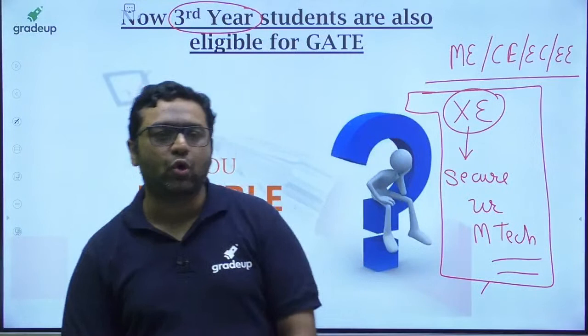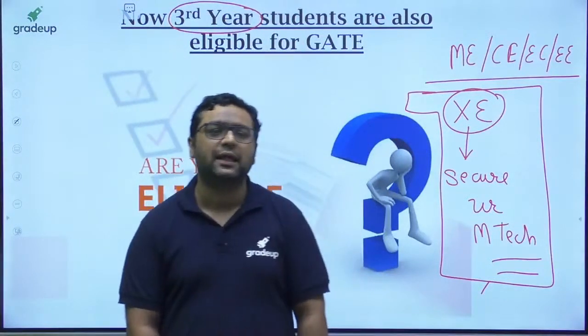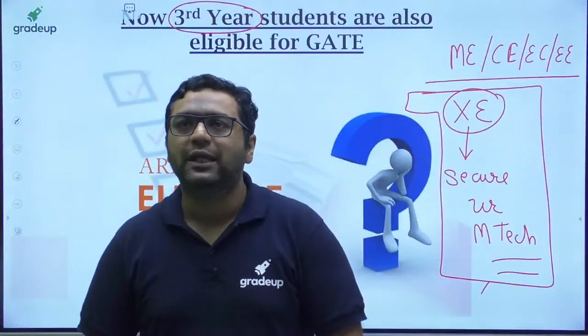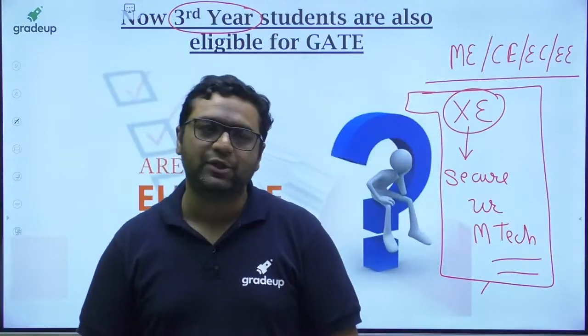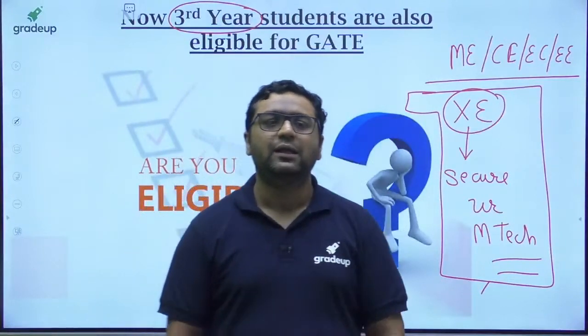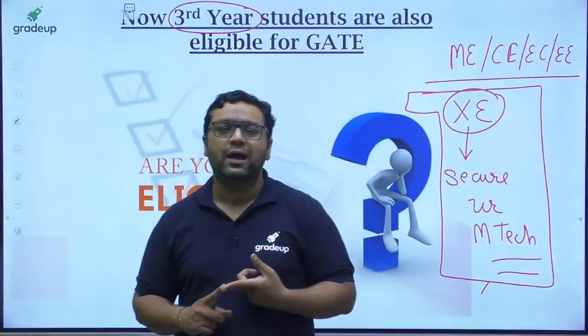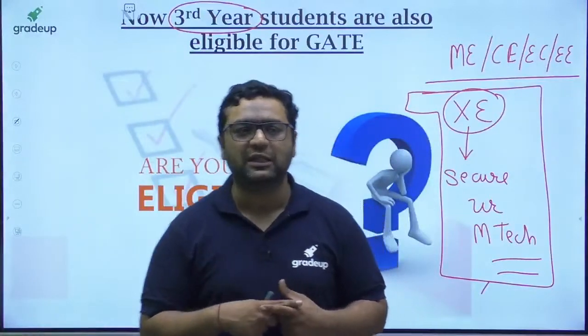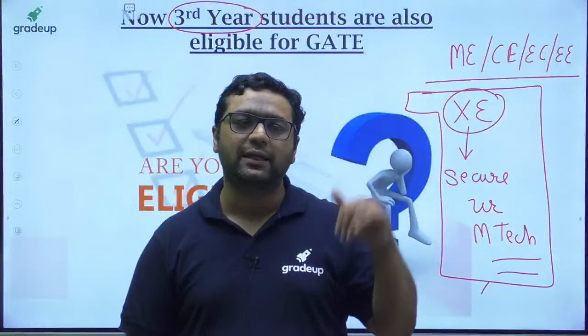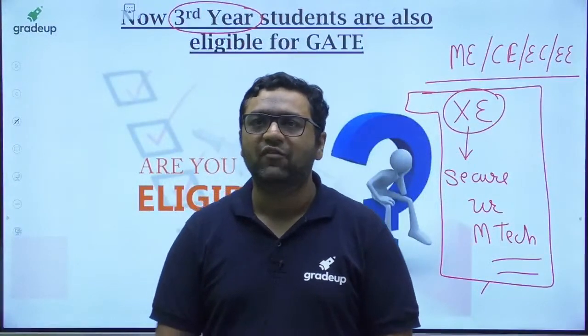Dear, if I talk about the minimum score in terms of GATE score, if you are getting more than 450, then you will get admission in some of the lower-ranked NITs at the very least. Like you can go for NIT Jalandhar, NIT Hamirpur, NIT Jamshedpur with fewer marks. These NITs definitely take students at lower marks.